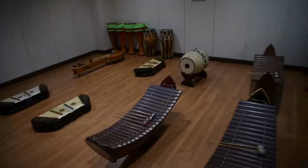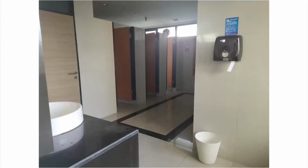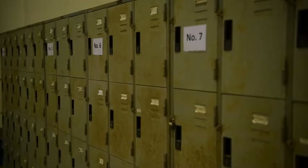On the 4th floor we have a Western music room, Thai music room, karaoke room, and weight training room. And here is the bathroom for the men. We have lockers for students, which can be rented for a day or for years too.